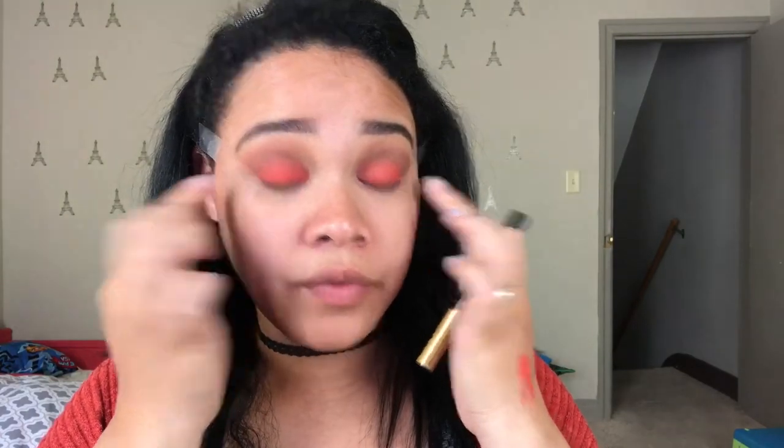Now, we're going to do eyeliner. We're going to do two types of eyeliner. We're going to be doing the black eyeliner and a silver eyeliner. So, for the eyeliner, we're going to use gold because I don't have silver. I thought I did. I have a gold, so we're just going to put a little bit.